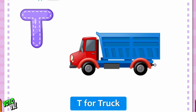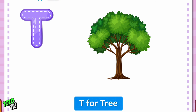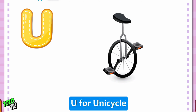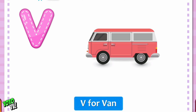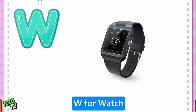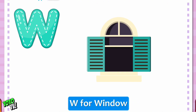T for truck. T for tiger. T for tree. U for umbrella. U for unicycle. U for utensils. V for violin. V for van. V for vegetables. W for watch. W for wheel. W for window.